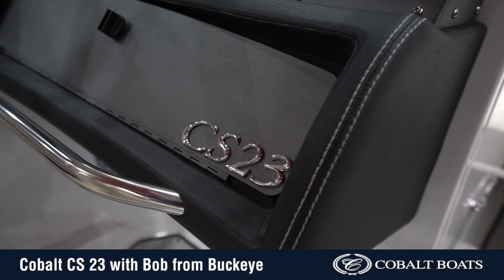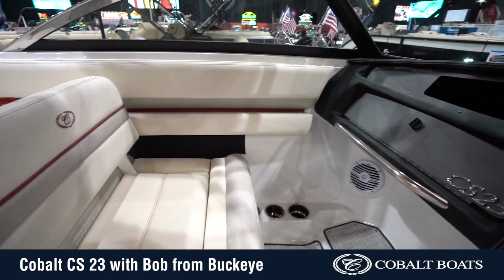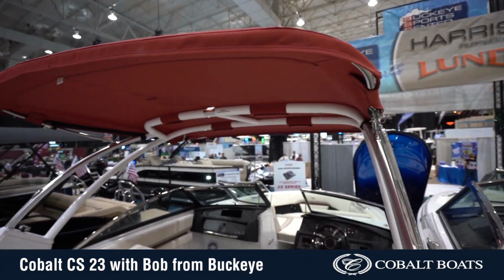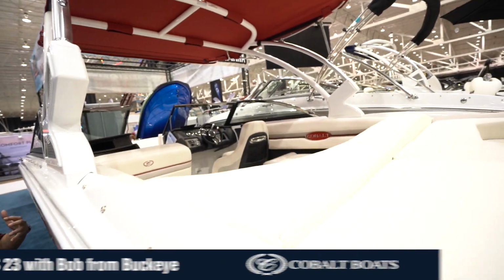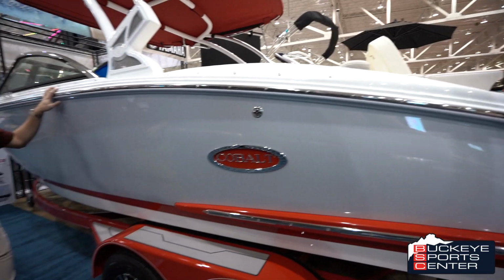Cobalt CS23. This is a pretty cool boat that comes in at a little lower price point than the R series from Cobalt, but carries over many of the same Cobalt DNA. The features that you're used to seeing in Cobalt all pretty much come into this in a slightly smaller package. However, this 23 footer is still a big, deep boat, definitely worthy for rougher conditions.